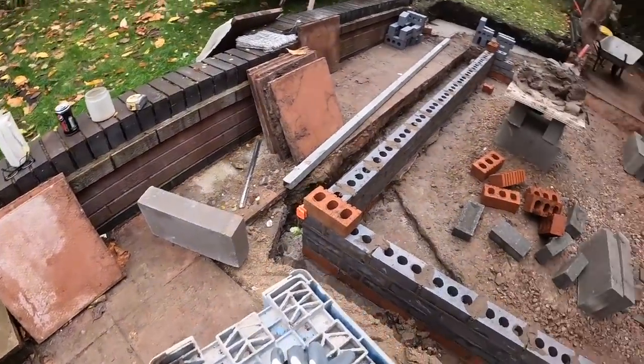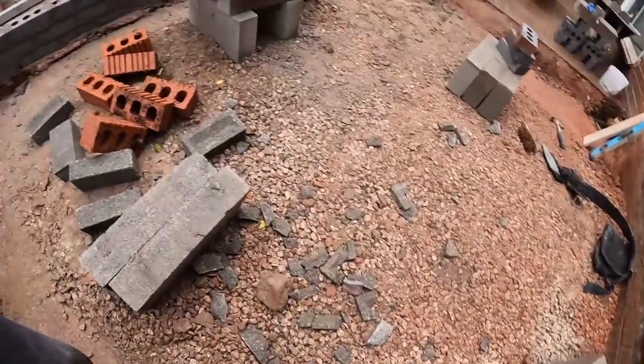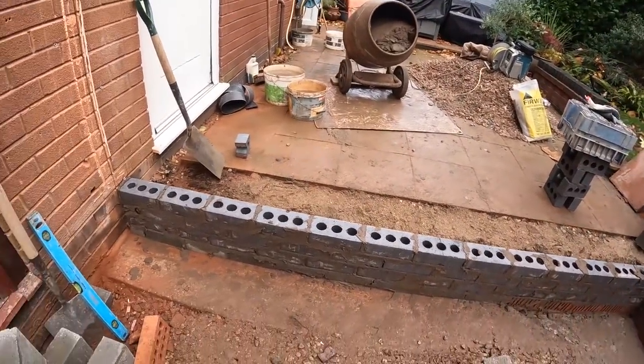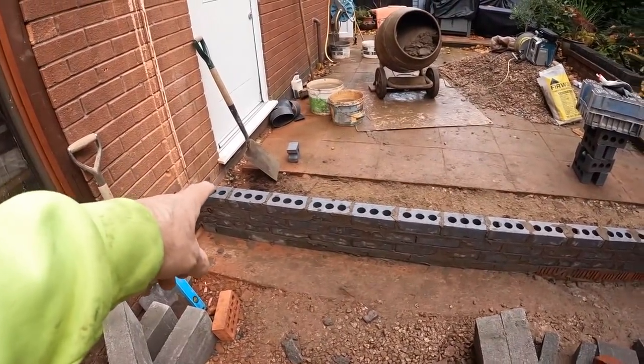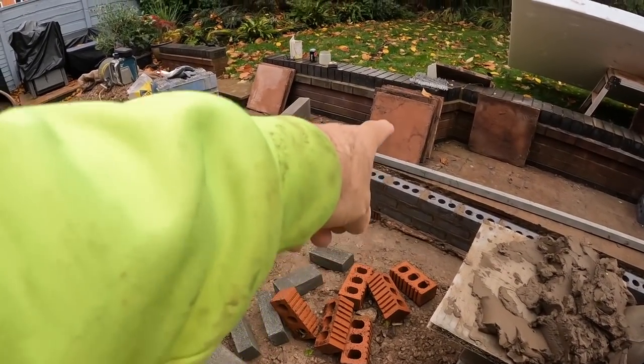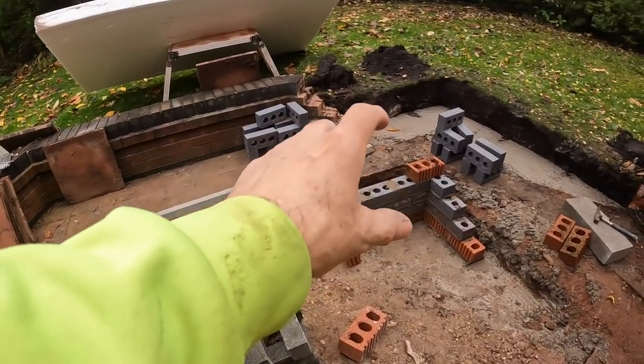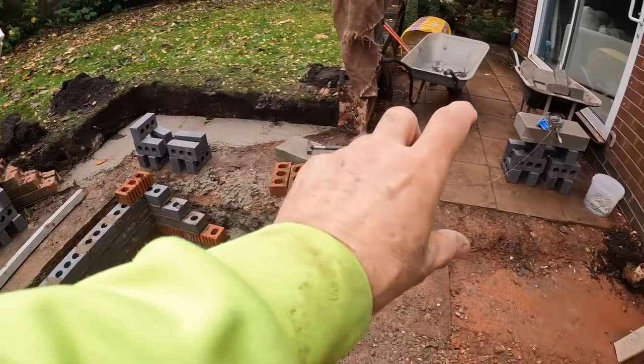Right, it's just gone three. Got that last mix in. That's the door side up. We're going to have a brick and a half pillar, big door. Three brick pillar, but there's an 11 course dwarf wall first. Three brick pillar, 11 course dwarf wall, one and a half brick pillar.